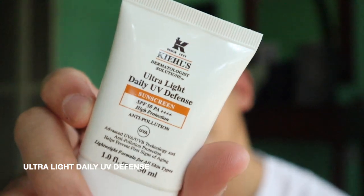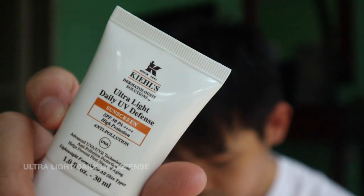Ultralight Daily UV Defense Sunscreen. Hindi siya kasama dun sa review ko before of the sunscreens because I ran out of this, but I was able to use this already before. What I also like about this product is it doesn't leave a white cast on my face. So basically, that's the skincare routine that I'm using for 2 weeks now.